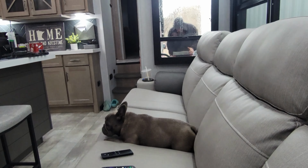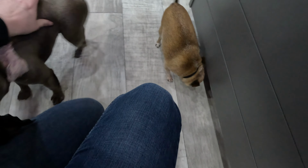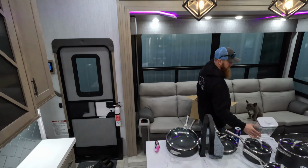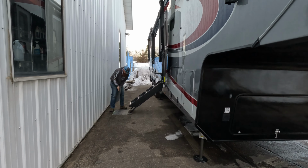Today, we are thrilled to share with you the beginning of our next adventure with the Grand Design Momentum 397TH-R, our brand new fifth wheel camper. Join us as we take you through the first steps of settling into our new home on wheels.